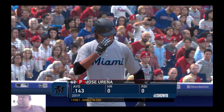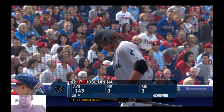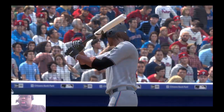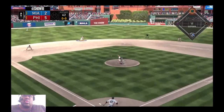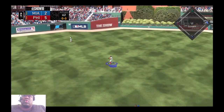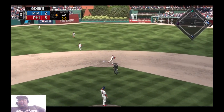Coming to the plate now, the pitcher for the Marlins, Jose Arena, 1 for 1 after a single his first time up. Yeah, he showed a little prowess with the bat right there, Dan. I'd be surprised if they don't attack him a little bit more carefully this AB. A bouncer up the middle. And that is through into center, a base hit, and the opposing pitcher gets aboard to kick off the inning.